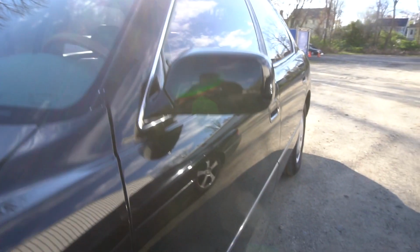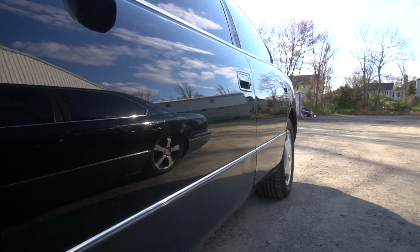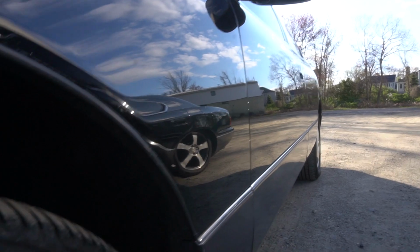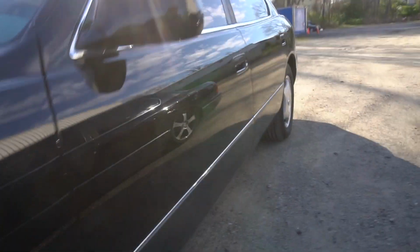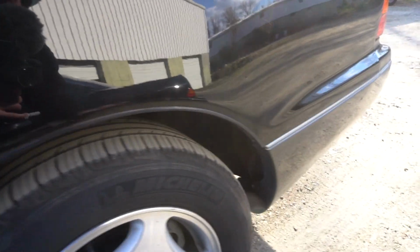The body itself is in amazing shape. There's virtually maybe like one or two little dents or dings on it, but it is super, super straight. Very, very happy about that. Zero quarter panel rust anywhere. Not really sure if that would matter to me or not for what I plan on doing with it, but I'll talk more about that later.